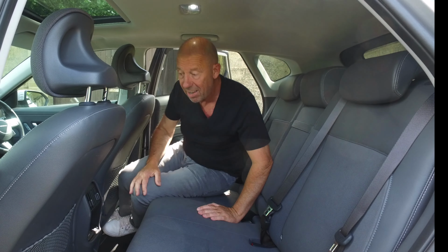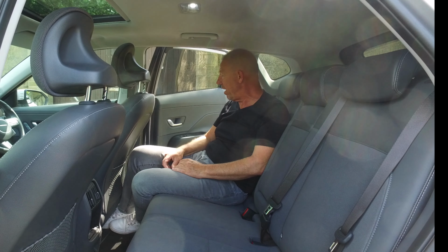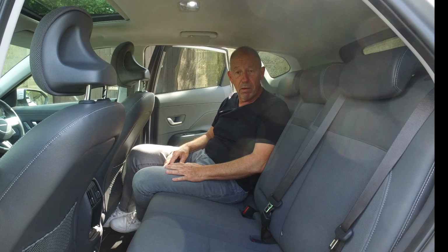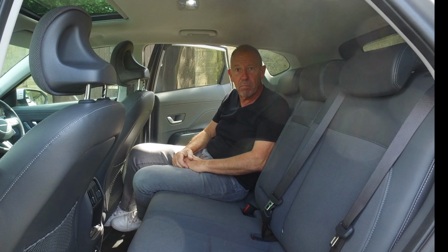It's really nice indeed. Comfort, well, it's got it, definitely. I could sit in there for a couple of hours quite easily. I like the setup in the back, and again, the Kona is really nailing it on the comfort and the family practicality stakes.